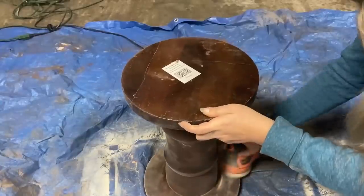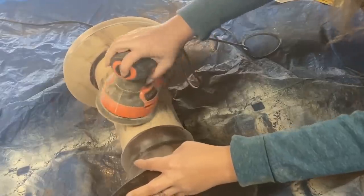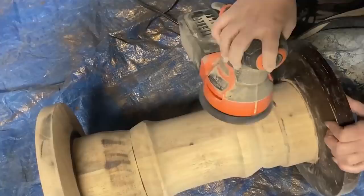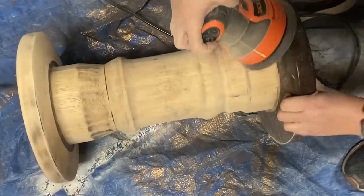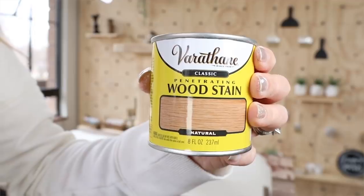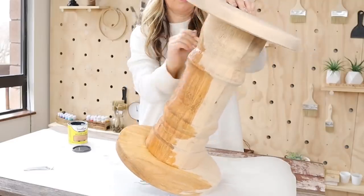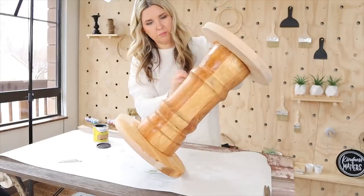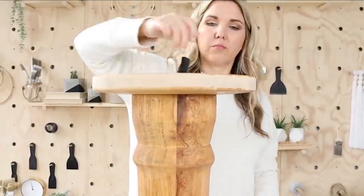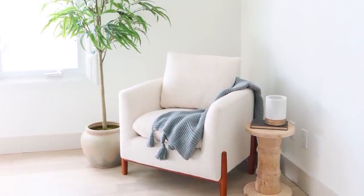I will say this did take me a while to remove all the stain, but I really love the natural finish of it, and I was glad that I put in the time to take off all the stain. Now, after I removed everything, I didn't want it to be stained to color. I just wanted it to be very natural. So I came in with a natural stain color, and I did one coat on the entire piece. Once that dried, I put it as a side table by my chair, and I love the way it looks.